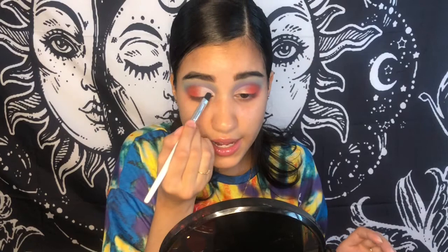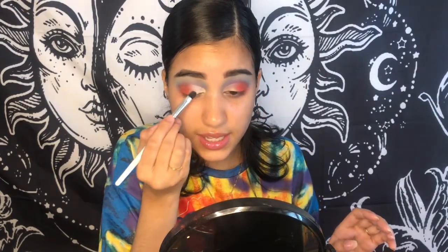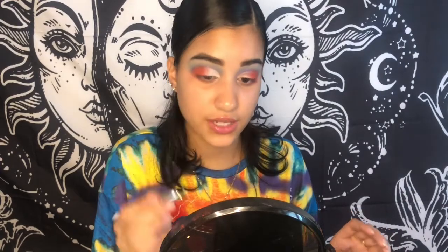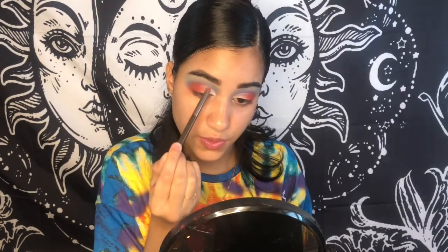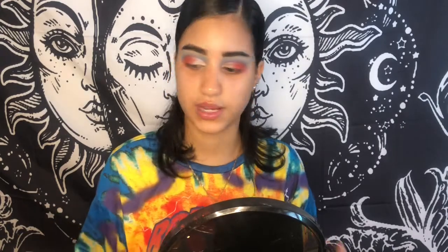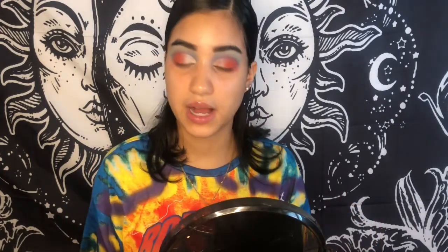Honestly, for the way the eyeshadow is looking, the white, it's pretty pigmented. It's powdery, I'll tell you that, but I'm not mad at it. So all I'm doing with the same pencil brush is just blending the white and that burnt orange together, so it doesn't look like, oh my god, so separated. But honestly, the white is pigmented enough. I'm not mad at it.